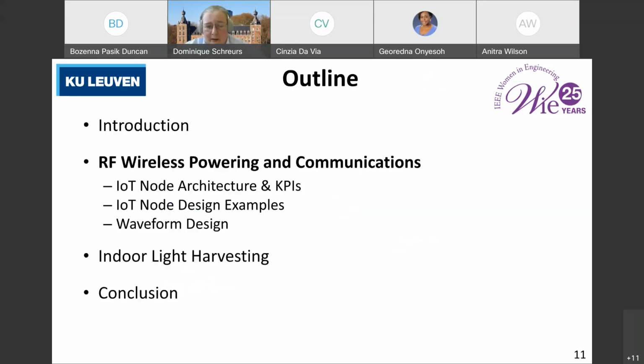I will try to keep it high level because I expect the audience to be diverse in terms of their field. I will talk about the hardware architecture and then also about the waveform design. And along the way, give some examples that were developed in our research group at KU Leuven.